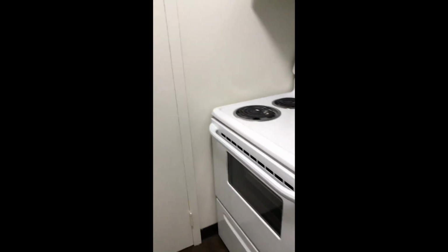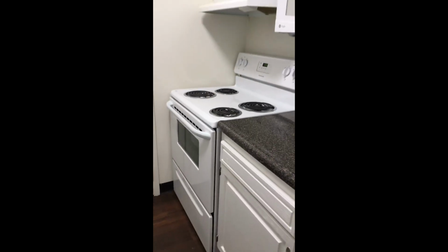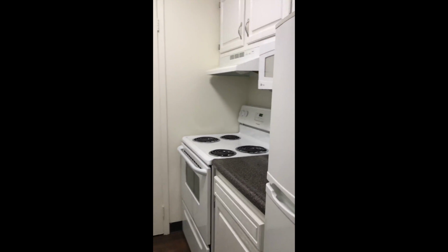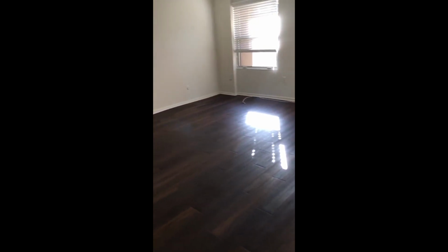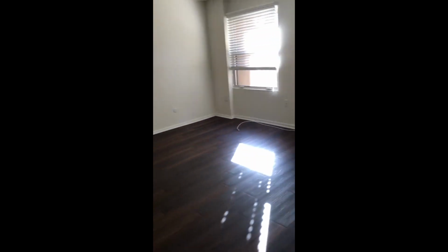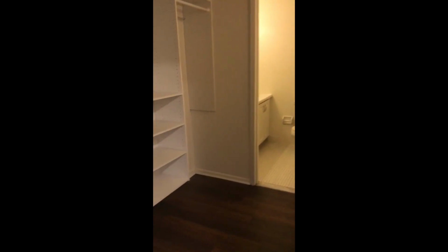I'll be honest, I wish that they gave me stainless steel kitchen appliances like my refrigerator, my microwave, and my dishwasher. But then again, some places don't even give you a dishwasher and a full-size fridge. So beggars can't be choosers. And the fact that it all matches, I'm pretty happy with that. And you can see the large living area. There's not a lot of natural light hitting because of where my room is, but you do get some light. Now, this is what the walk-in closet looks like.